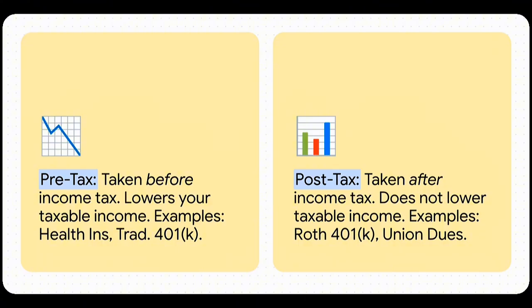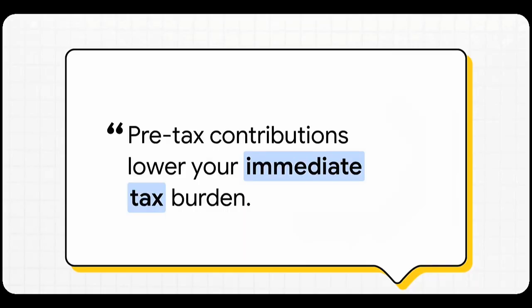Some of your deductions are pre-tax. Think health insurance or a traditional 401k. They get taken out before your income tax is calculated. Why does that matter? Because it lowers the amount of income you're taxed on. Then you have post-tax deductions, like a Roth 401k, that come out after taxes. That timing makes a huge difference. And that's really the secret power here. When you use pre-tax deductions, you're actively shrinking the amount of income that the government can tax you on right now. And that can actually mean more money in your pocket each payday.